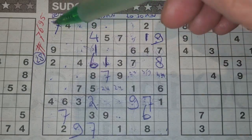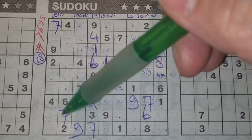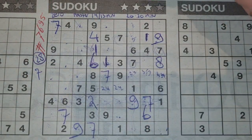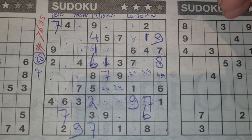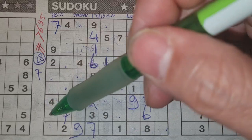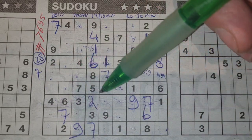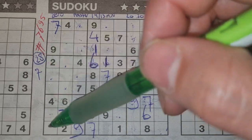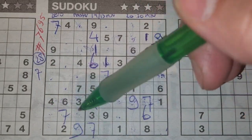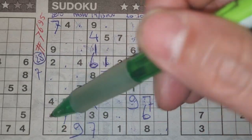Can I count? Yes, and all the 7s are used. I can see digit number 1, number 7. Alright. I need a 2 here. 1, 5, 8. There are 3 missing numbers in this big square. Those missing numbers are 1, 5, and 8.